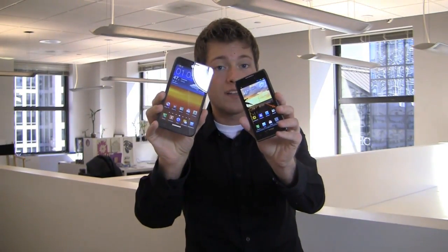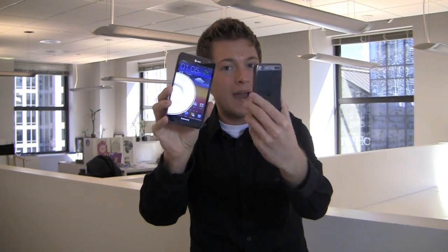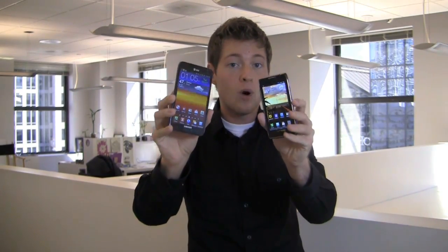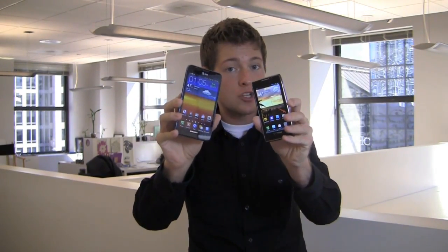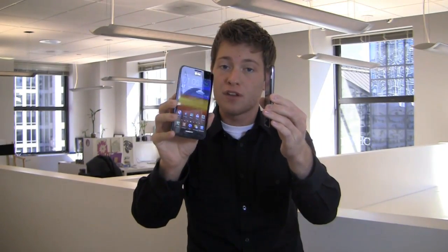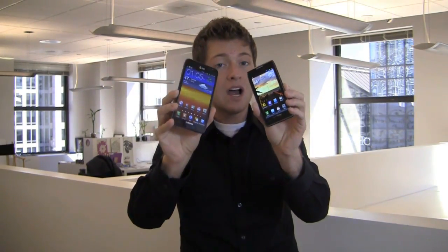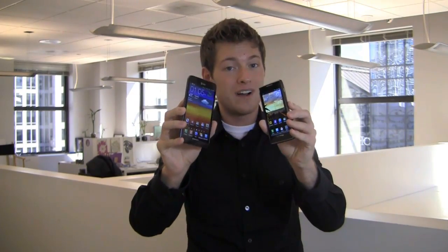Then we have the Motorola DROID RAZR MAXX over here with a huge 3,300 milliamp hour battery in the back that's non-removable, along with a 4.3-inch display, a 1.2 gigahertz dual-core TI OMAP processor, and Android 2.3. So huge battery over here in a thin form factor, pretty big battery over here in a thin form factor, but a pretty big device all around. Which one offers the best combination of features and, most importantly, battery life? We're going to find out in the dogfight.